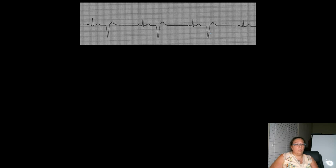All right. What do we have here? Do we have a regular rate? Well, it looks like it's pretty spread out, but it's there. Okay. Regular rate. Check. What is the rate? Well, let's count our QRSs. 1, 2, 3, 4. So we've got 40 for our rate.